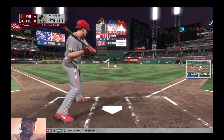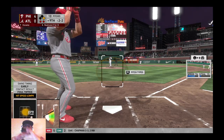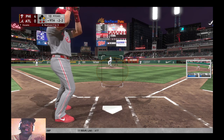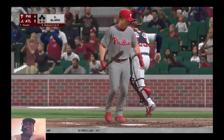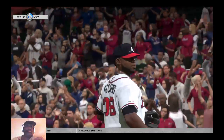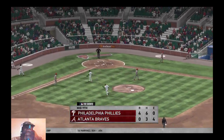The 2-2. Good swing on a tough pitch, and he'll stick around to see another one. McCutchen is off at first with 2 away. And he struck him out. So a good pitch there, and now they're going to need to string some hits together in this last at-bat if they want to get back in this thing. 1 left for Philadelphia, but they hold a 4-0 lead.